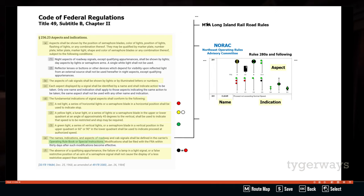Others, like the MTA Long Island Rail Road or the MTA Metro-North that we had a look at in the corresponding videos, they more or less have their own signals. Some of them are a bit familiar or not unlike the NORAC rules. You can see that the NORAC rules also have some position lights like the Long Island Rail Road. But they have their own set of rules and they are independent. They are not NORAC, they are doing their own stuff.